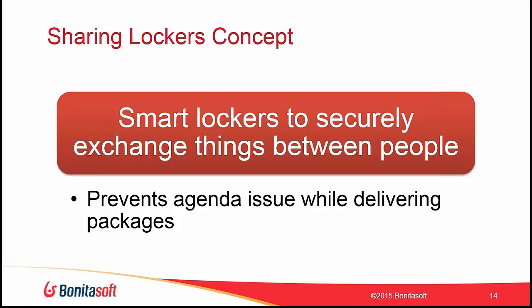Here's the picture of John picking up the object. So that's the use case we tried to implement in a couple of days. And another similar concept exists with rental cars. You know, these cars that sit on the street that you can pick up, drive a couple of days, and then leave on the street again for someone else to use. That's more or less the same thing. This is inspired by that.